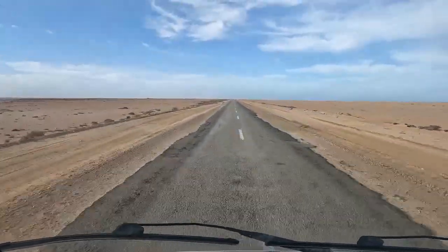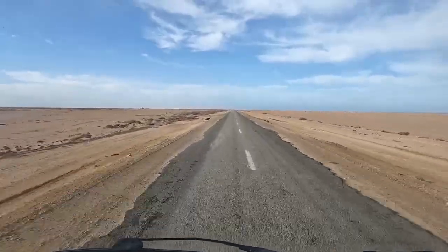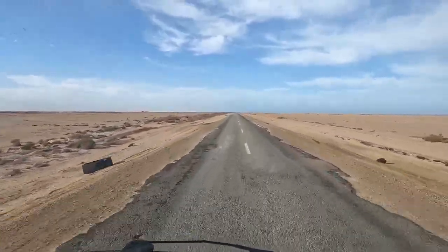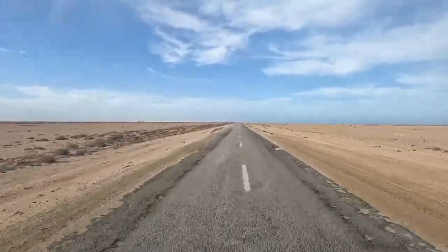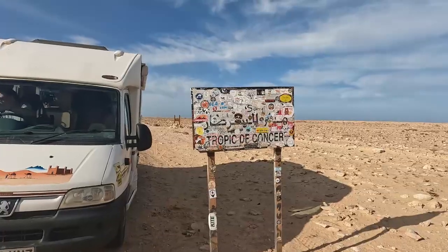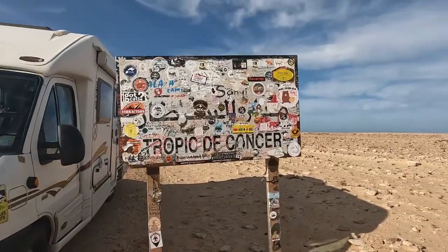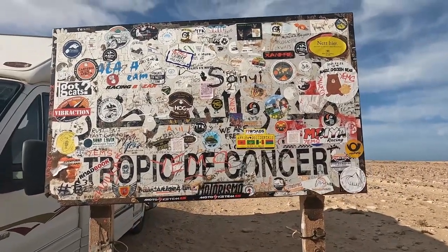So as you can see, the brand new tarmac is finished and we're back on the old road. So it's going to be about 25 miles left of this road. It's bumpy, it's quite hard going, and when you get a lorry coming towards you, it's really quite tight as well. So this was our mystery trip today. You can't even see the sign because it's covered in so many stickers. Ours will come up in a minute.